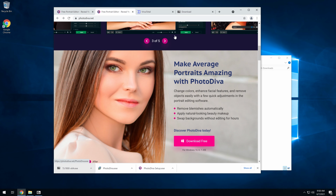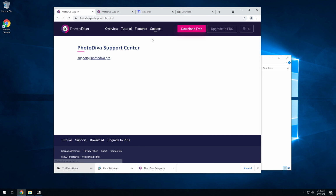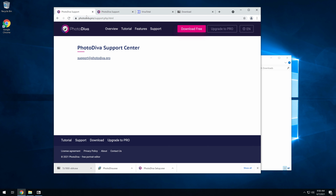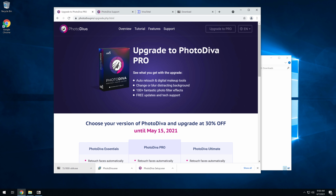So here's support. Let's compare. That's an actual PHP. That goes the same place. Okay, that one just gives an email. This one actually has a support. I still think there's something sketchy going on here. Okay, is this going to be the same? No, this isn't on the server. So this is a clone site. So there's something going on here.